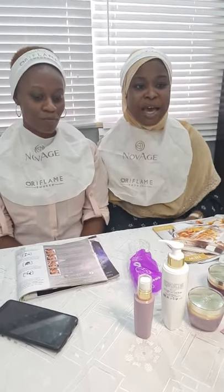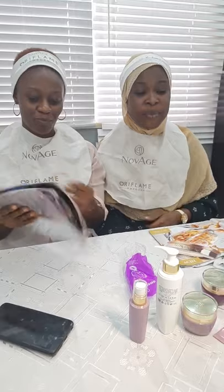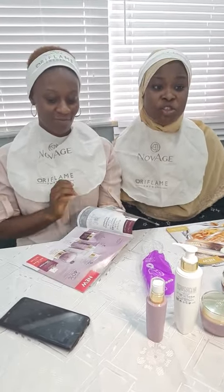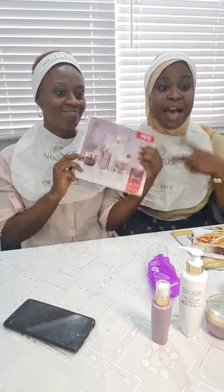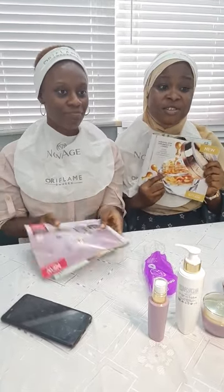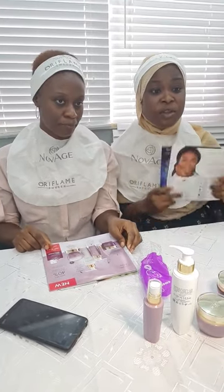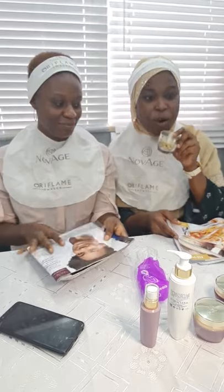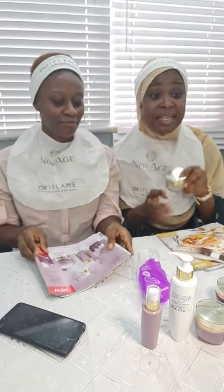Oriflame, as you know, we are a skincare company, and this month we just newly launched into our Novage range two active products for your skincare, and they are guaranteed to give you the best of the results. The first is Nutri6 Complex. This oil has how many components?